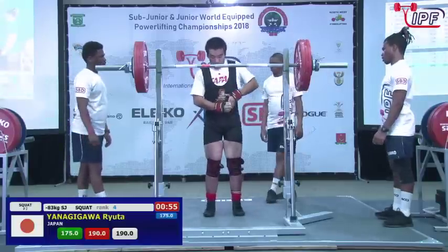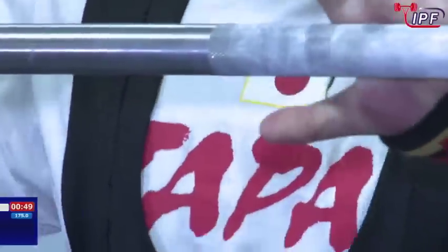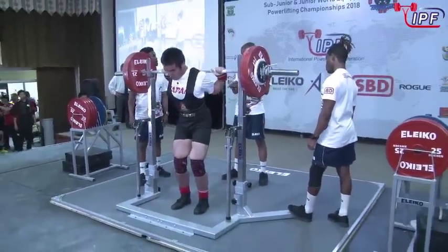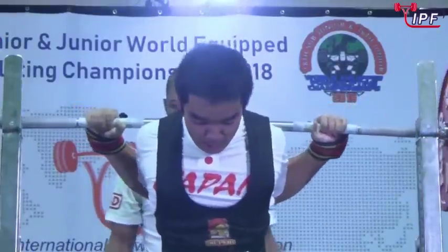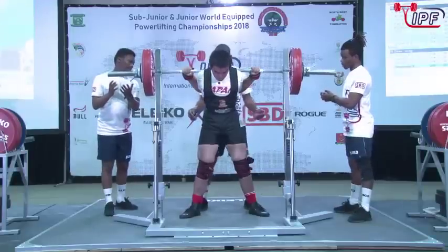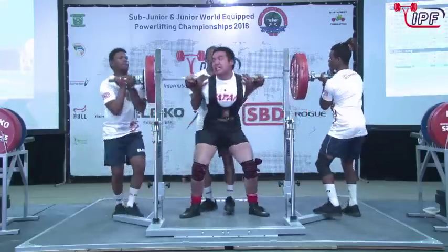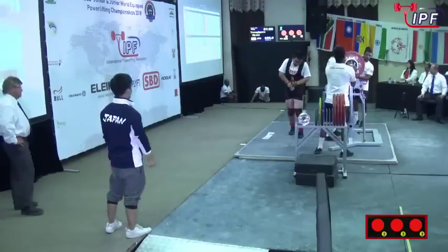And here comes Ryuta from Japan for 190 kilos, so he will miss his second attempt at 190. He was a bit hesitant under the weight on his second attempt. And his body's a bit more used to it now. Depth looks good, but it's a little bit hard for him to push through. And he just can't quite get out of the hole, so he'll have to settle for 175.